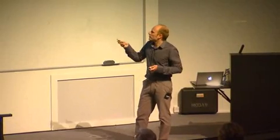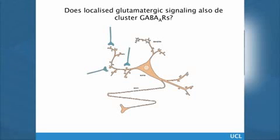Now, the way we did those experiments was to globally activate glutamatergic signaling, but more realistically, what would be likely to happen is just that a few synapses might get activated at any one given time. So rather than all the excitatory synaptic transmission being activated, it's much more likely maybe that just a few synapses could be driving this declustering. So we were interested to know whether we could see a localized declustering in the vicinity of just a small number of excitatory synapses being stimulated.